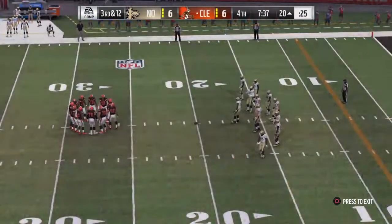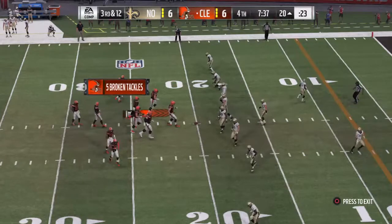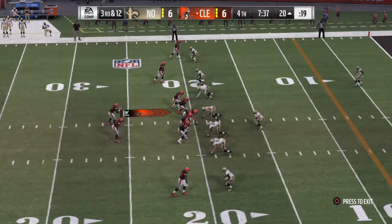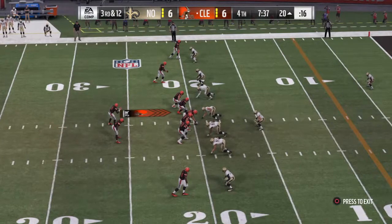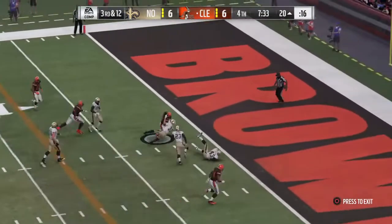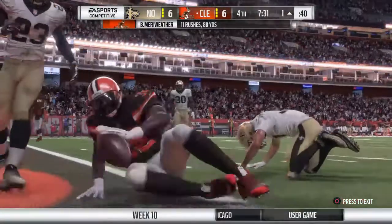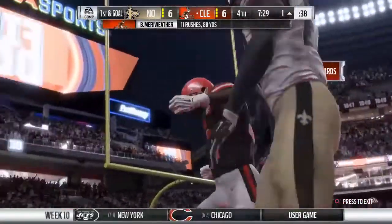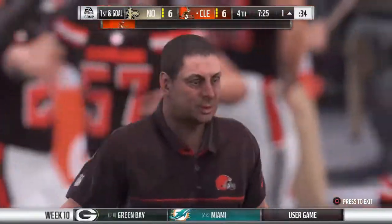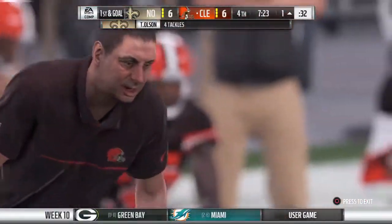The Browns on third down. Not quite 50%. 4 for 9. This is third down and 12. Here we go. They'll run it now out of the gun. He didn't get the touchdown, but he did get the first down as he's tackled at the 1. They're able to convert on third down, and that sets up a 1st and goal.